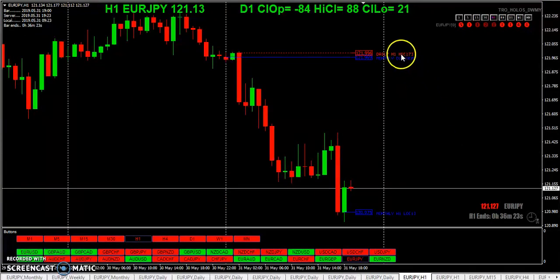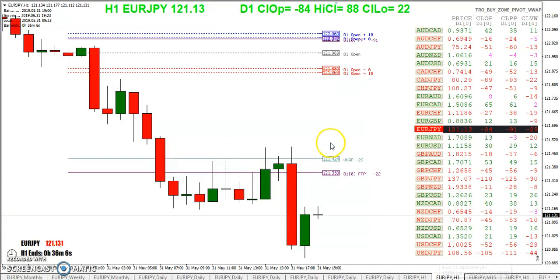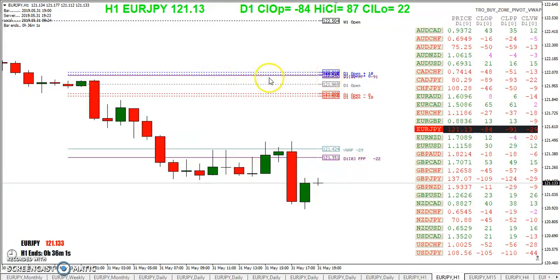So the daily H1 highest open was here, and then you saw what happened. And here's the monthly H1 lowest open to put in last hour. It's just been a red month. On the pivots, you can see here, pivot was once again within the buy zone, so no bias using the pivots. We were below the weekly open. We had a short, and there you go.